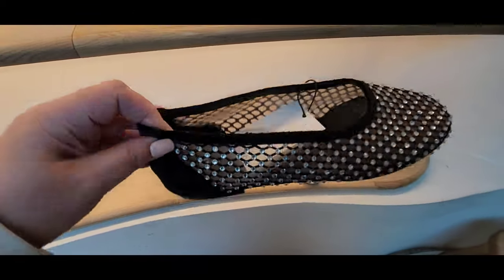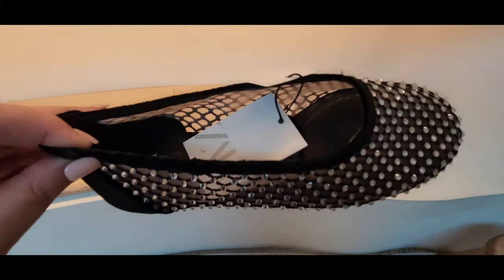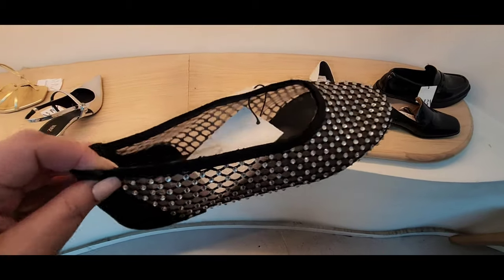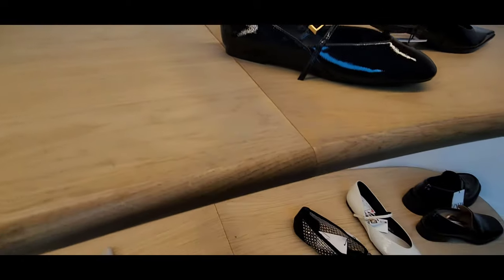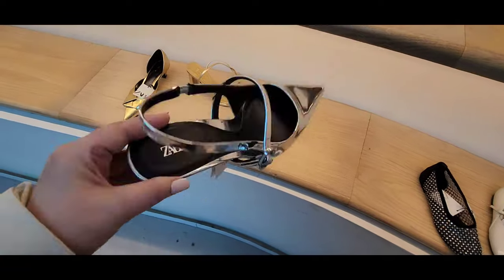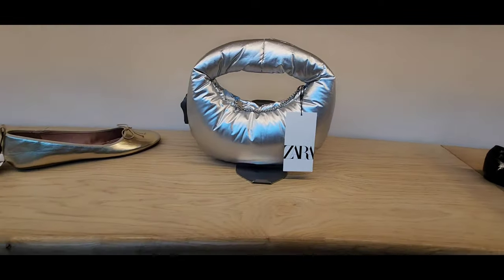This style is extremely popular. You either love it or hate it. I think I'm more on the hate side, only because I'm of a particular age. But if you're younger and you can pull them off, definitely go for them. These are super chic. Love them, love the color. The back is fun.